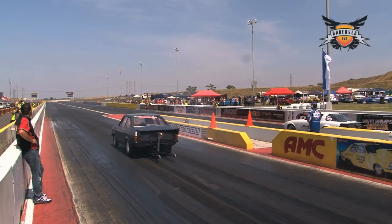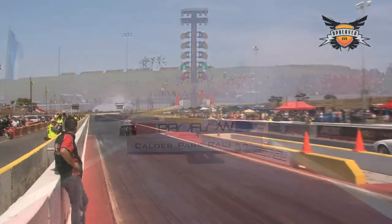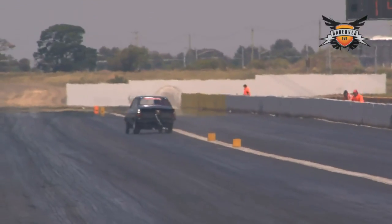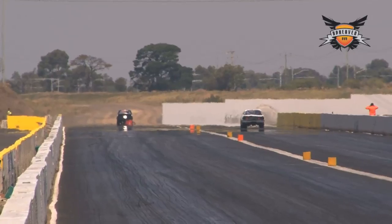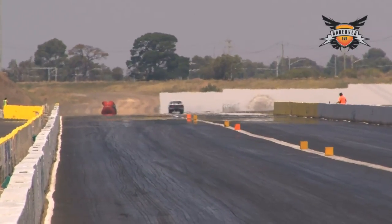This is a bit more Outlaw 10.5. Second and final qualifier for our Outlaw 10.5 cars. Nabhan walks this Escort around. Ever so close to the centre line. What a pedal and a half. 838, 139 mile an hour. Put your hands together for the drive job alone.